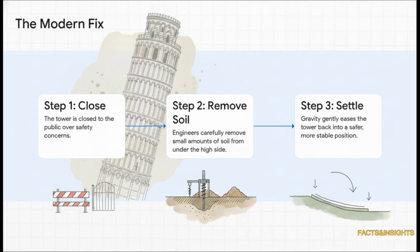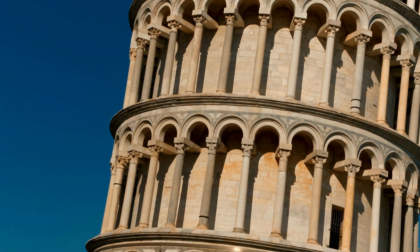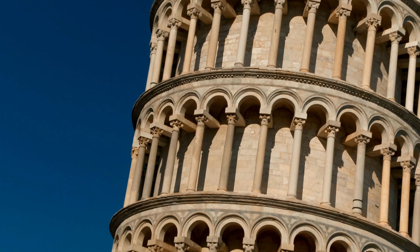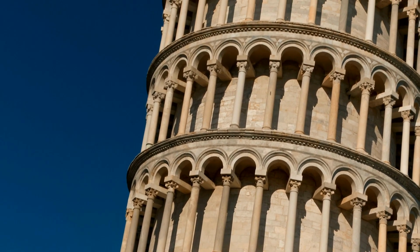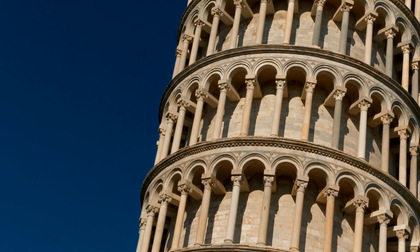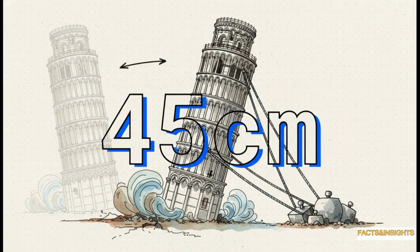Instead of trying to push the tower back up, which is super risky, they did the opposite. They went to the high side, the side that wasn't leaning, and carefully started removing small amounts of soil from underneath. Then they just let gravity do the rest, gently easing the tower back toward the center. And it worked. They managed to correct the lean by 45 centimeters. Think about that. They pulled it back from the edge of collapse.